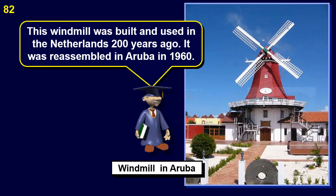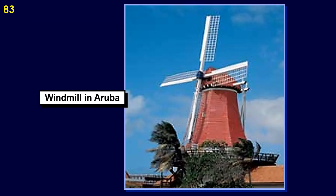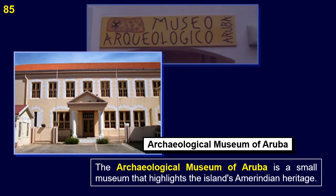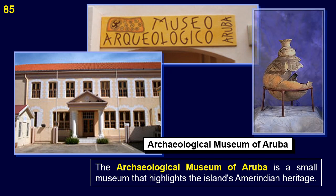This is a windmill built and used in the Netherlands 200 years ago. It was reassembled in Aruba in 1960. This is a windmill in Aruba. Burials in above ground crypts are painted to match the family's houses. The Archaeological Museum of Aruba is a small museum that highlights the island's Amerindian heritage.